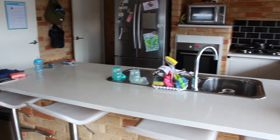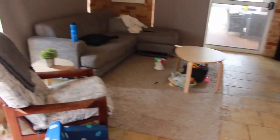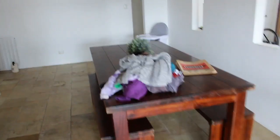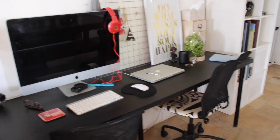This is what the kitchen looks like at the moment. So I've got a few dishes in there to do and everything. Lounge room isn't too bad. We've just got a few toys on the floor and stuff. Dining table's got a little bit of stuff that needs to be tidied. This definitely needs to be tidied.